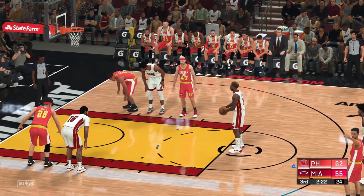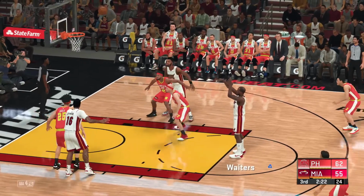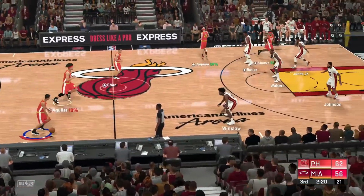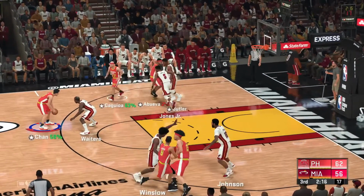Not the best statistic for him in terms of his performance at the line. Very low numbers. Free throw, good. Waiters. Dion Waiters should be a great free throw shooter. He has high arc, good touch, maybe just lack of focus at times.